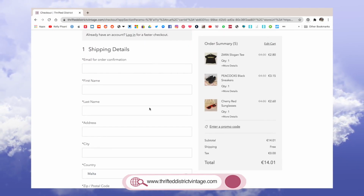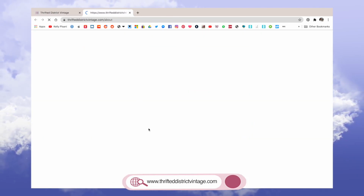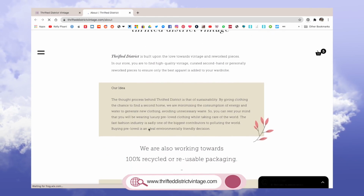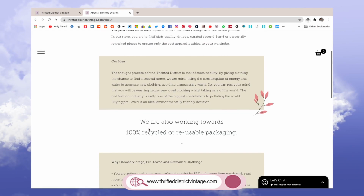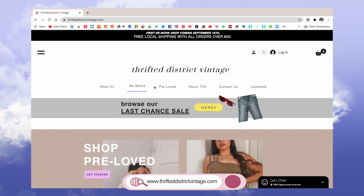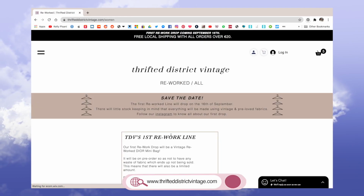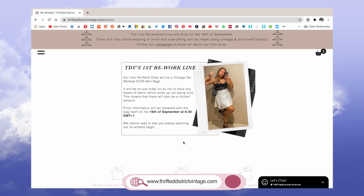And yeah, it is literally so easy to purchase from the website, and you can pay via PayPal, Revolut, or the BOV mobile app. You can choose to pick it up yourself or even ask to have it delivered. So yeah, if you need anything, just message me on my Instagram and I will be very happy to help, or else you can even message Thrifted District's Instagram as well.